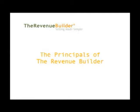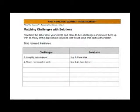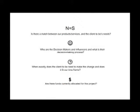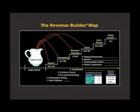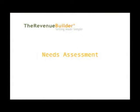The principles of the Revenue Builder are filling the funnel, or targeting your market, the six stages of acceptance, understanding the buying cycle, four keys to qualifying, and the nine essentials of influence. We also have the applied level, for example, needs assessment and analysis, which involves interviewing skills.